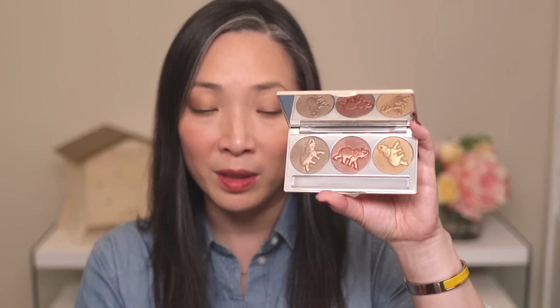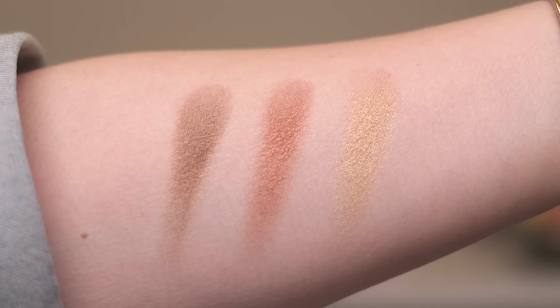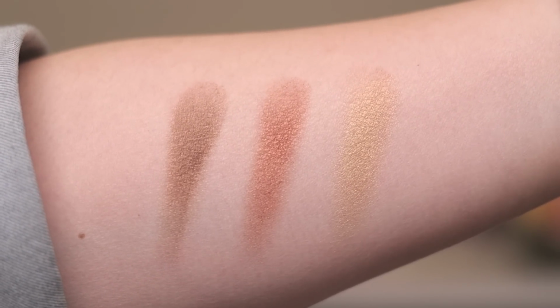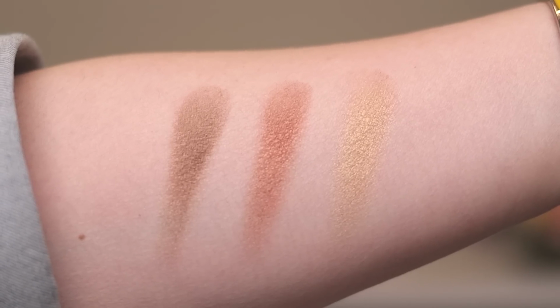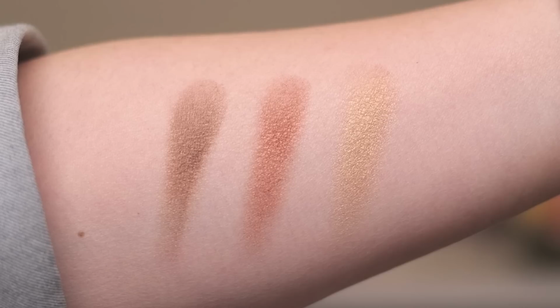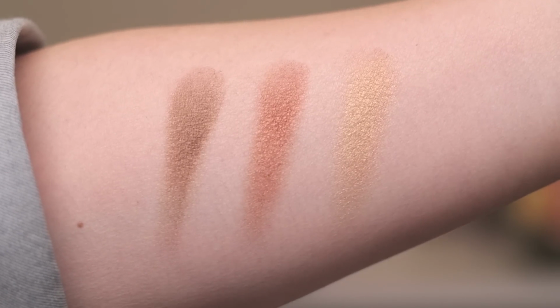So let's go ahead and take a look at some swatches. I'm just swatching them from left to right. So first we have Nanu, which is the soft taupe. And then we have Red Earth, which is the strong copper. And then we have Selenki, which is the burnished gold.